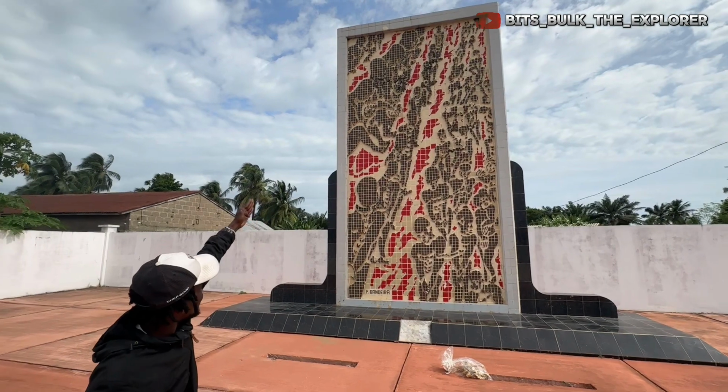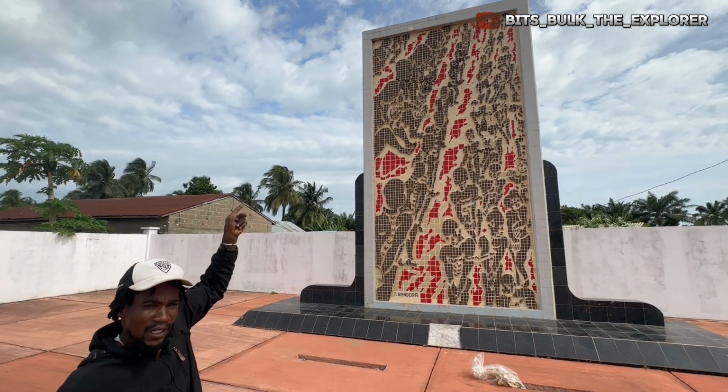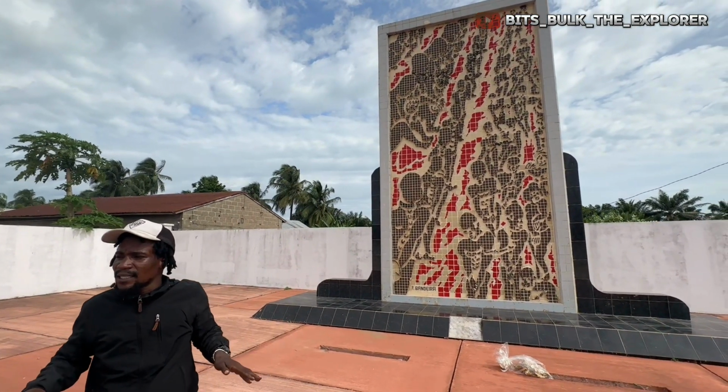And looking at the wall, you can see that there's a kind of artistic perception formed by the art, showing that the slaves are moving on a route.